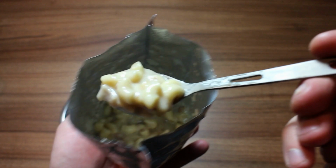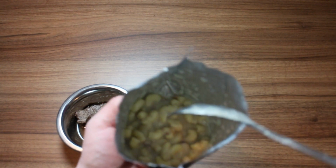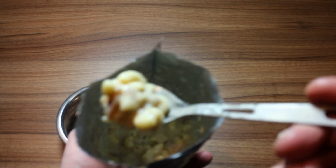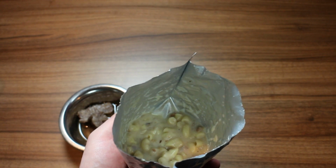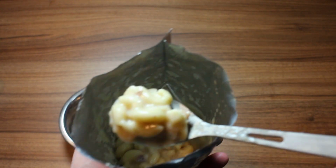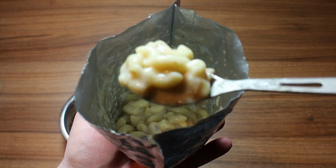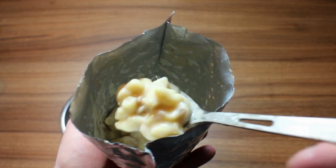It is probably the best ration pack mac and cheese in the world. I put this down against any other contenders from MRE or British Operational Ration Pack. Like, it doesn't come any better than that. The sauce is glistening, coats the back of the spoon. It's not too thick, not too thin, just perfect.